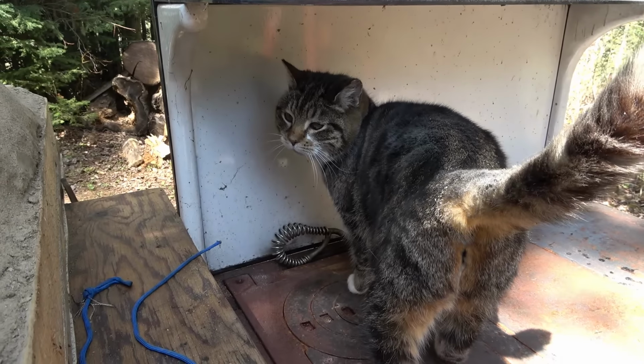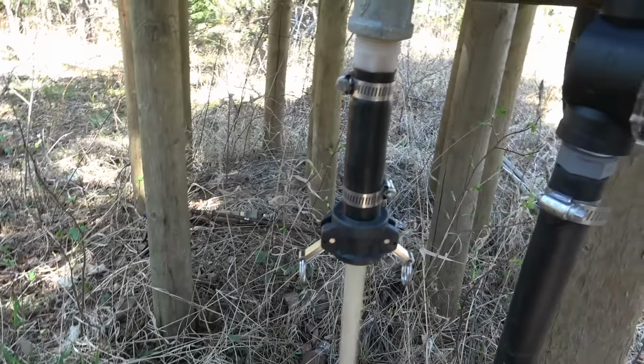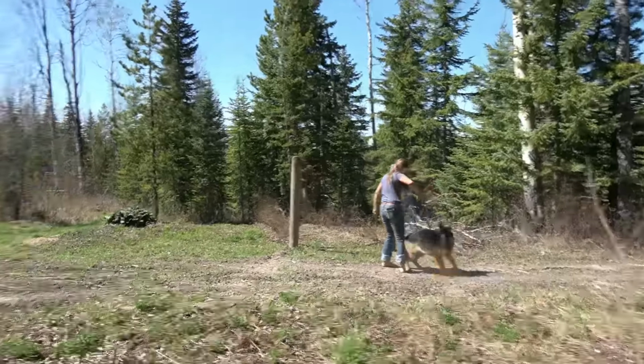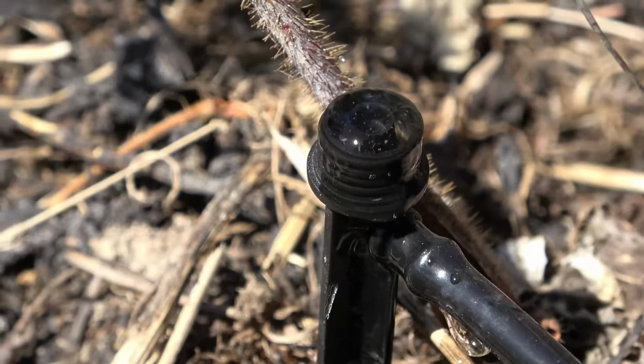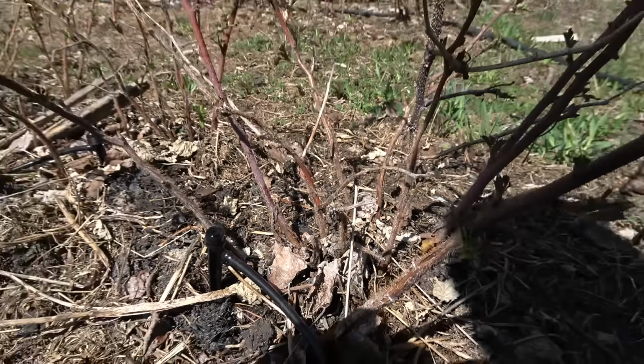It's tight. Who put her in there? Can you hear it? It's been a couple hours. It's flowing in. Oh, baby. Here, Kes, turn those raspberries on. Life-giving water for the raspberries. We're gonna get paid in raspberries here in a couple months.